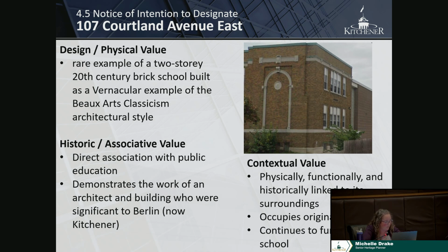And those attributes are referenced through the blind semicircular stone arches that are located on the front facade at each end of the building. The historic associative value relates to the associations with public education, and it demonstrates the work of an architect and builder who were significant to Berlin, now Kitchener. The property was the third site for a public school in Berlin.